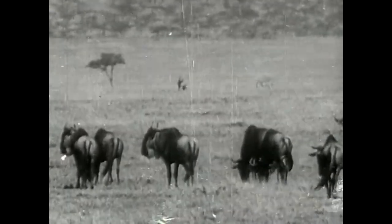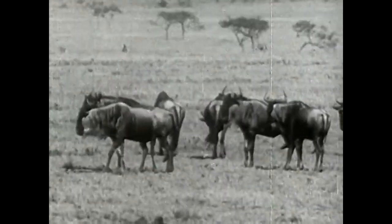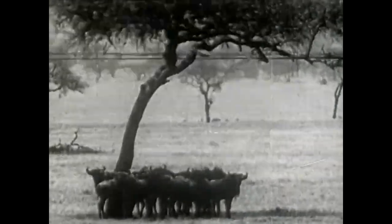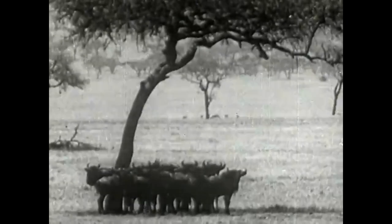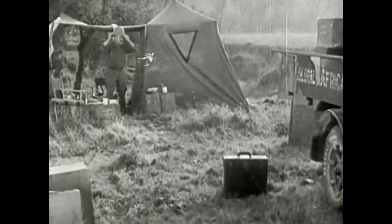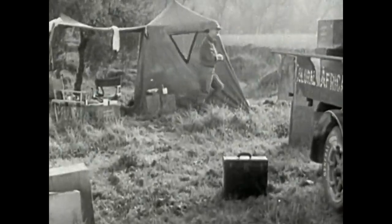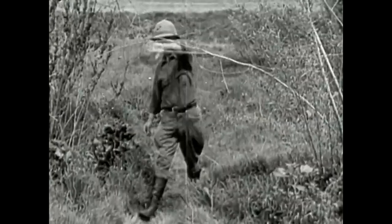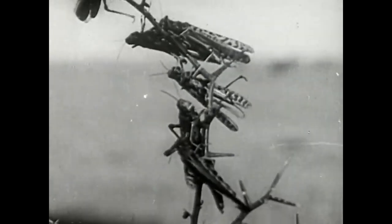Though they have a placid cow-like expression, they will charge without notice, and fighting together have been known to kill a lion. Dozens of them huddle under one small tree to escape the terrific heat, for shade is scarce. Though there are many hardships connected with an expedition of this kind, the charm of Africa lies in the ever-changing things of interest. You never know what to expect just around the corner.